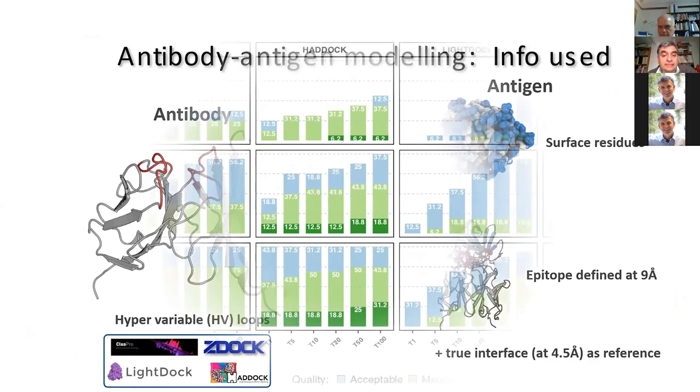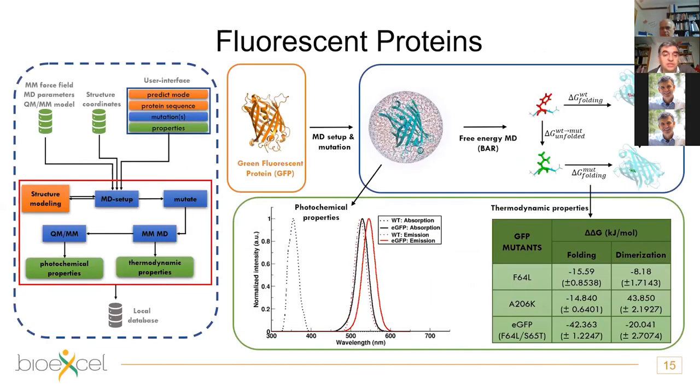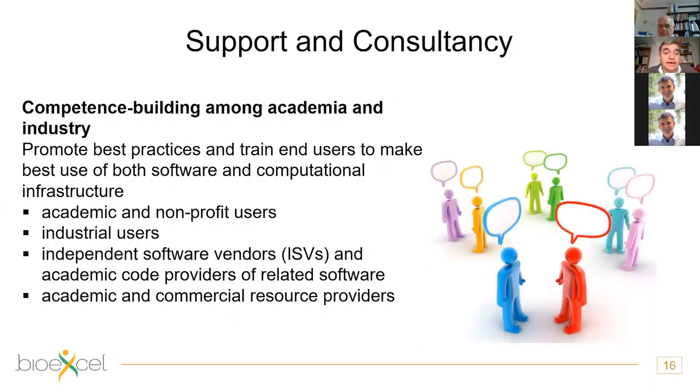But as I said, this is not just software, not just usability of software, it's also service. And we have a full part of the project, a number of people, that is involved in support and consultancy. The idea is competence building. So I don't have to discover that, the first talk was all about this concept. And the idea is to become a kind of competence center in the field of biomolecular simulations. As I said, not only academic, also industrial users. Also, we are targeting software vendors, so that they integrate in our way of thinking, and resource providers.